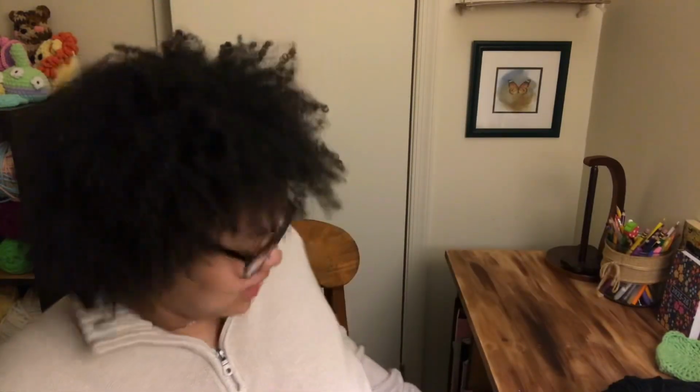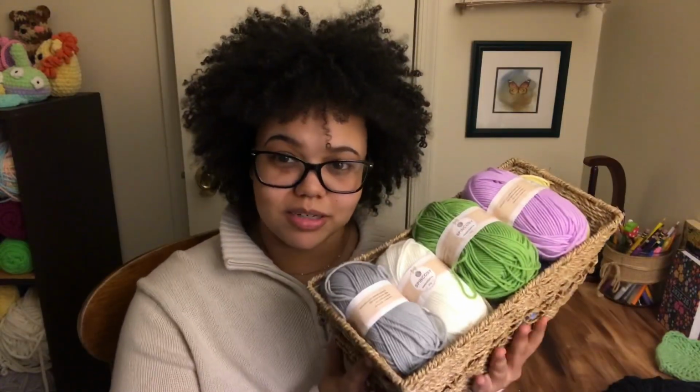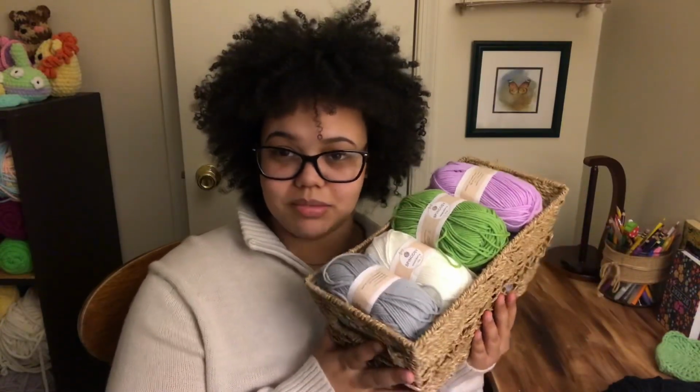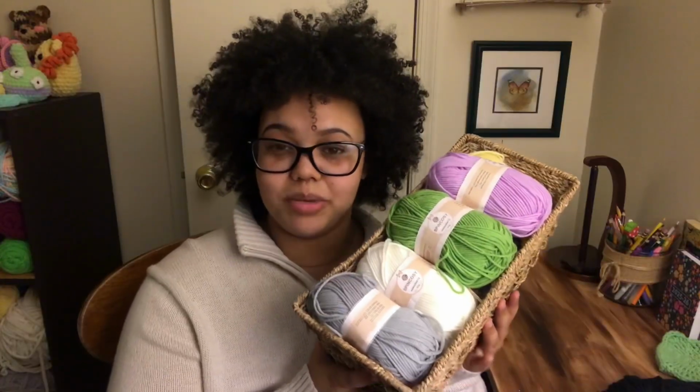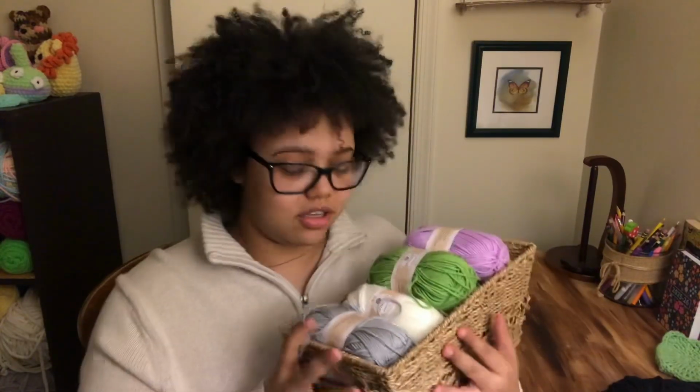I don't actually have a big skein of gray, but I do have a little one and I wanted to show you this yarn. I've had it for a while. I keep it in my desk. I thrifted this basket from Goodwill and I used to keep my paint in here, but since I don't paint that much anymore, I decided to keep this little basket in my desk and put this yarn in here. So this yarn is actually Spin Cozy yarn.